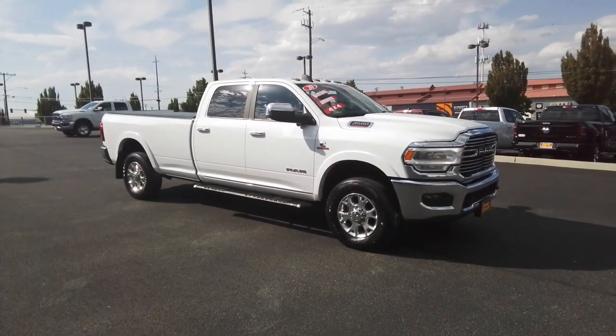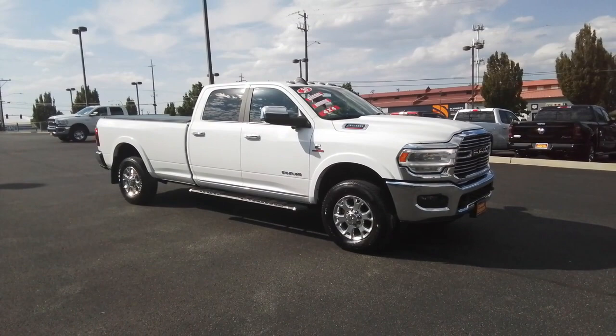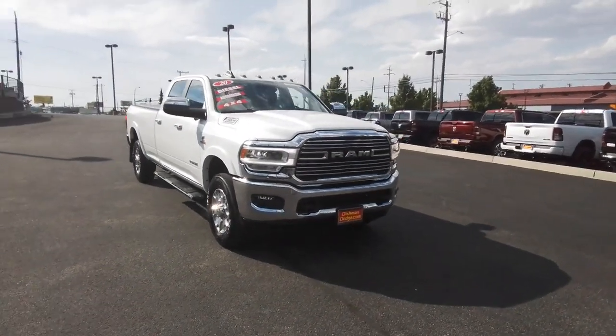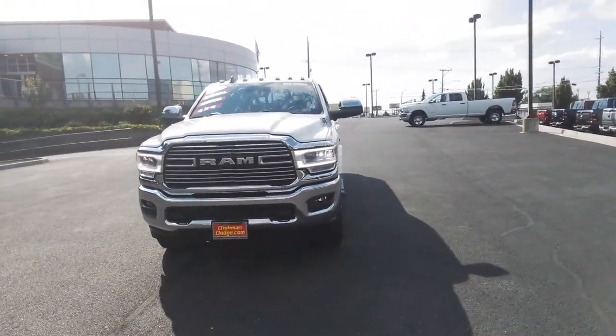You'll have love at first sight with the 2020 Ram 3500. With less than 20,000 miles on the odometer, this vehicle provides excellent value. See for yourself when you take it out for a test drive. Our professional staff looks forward to giving you excellent service.